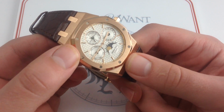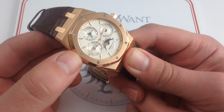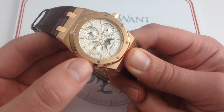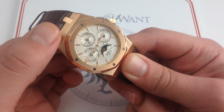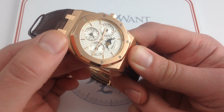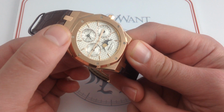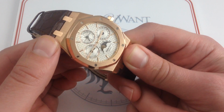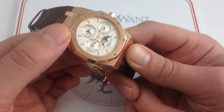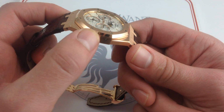Because we're used to seeing this combination on steel watches, the contrast between the polished white gold bolts and the steel of a traditional Royal Oak isn't as great as the contrast between the warmth of the brushed rose gold and that almost sterile chill, that coolness of the polished white gold bolts inset within. So this watch has more contrast, not just because of the contrast in metal tones, but because of the contrast in finishes.